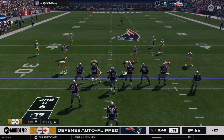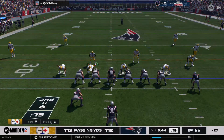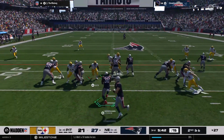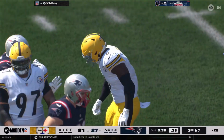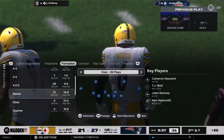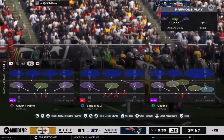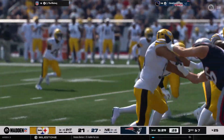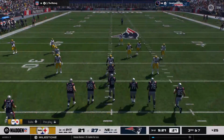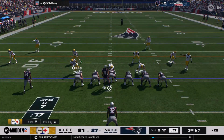Ball on the 27. Here's 2nd and 6. We'll go right back to Stevenson. Trying to find some place to go, but nothing developing. Tackled behind the line. It's a loss of 1. Great job by that linebacker timing his blitz. He didn't give any indication to the offense that he was coming, and he's able to get through that hole and take the ball carrier down for a loss.